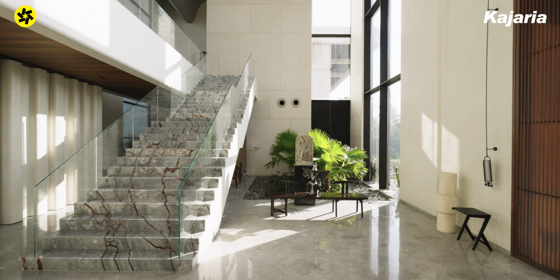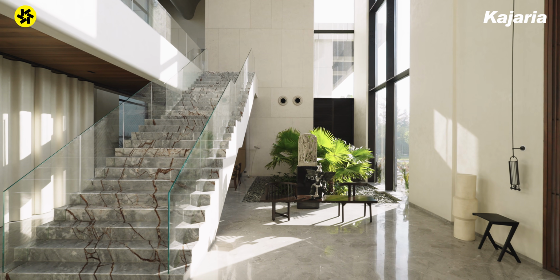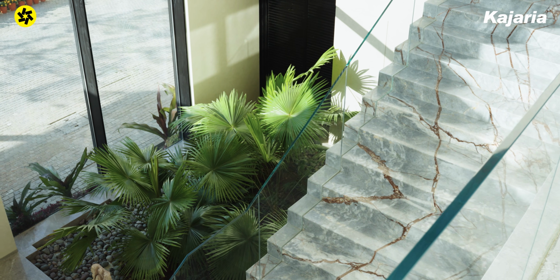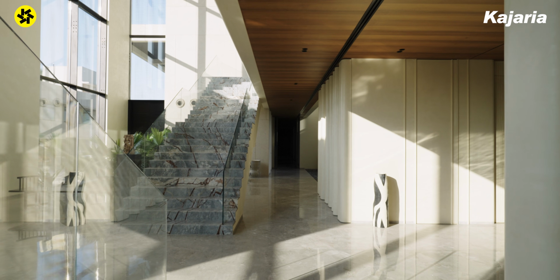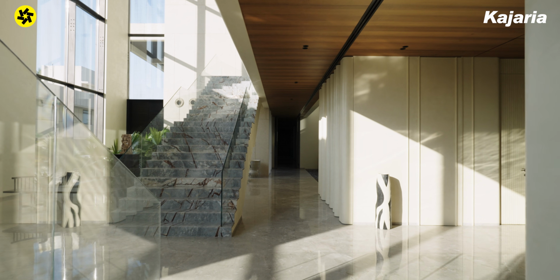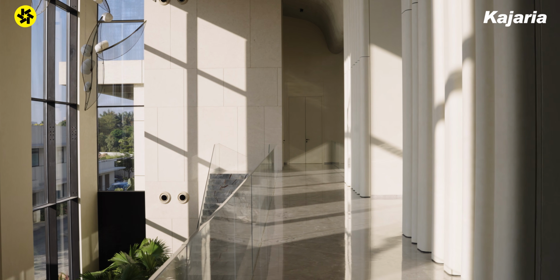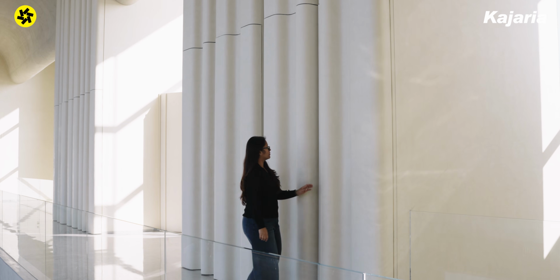Again, to offset the bareness of the space, we've added 2 pockets of landscape on either side. So what we did was we tried to add some curves on the DB board, an organic form, which goes all the way from the floor to the ceiling. These are all panels which are openable.